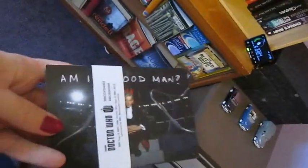This is the slipcase that the slipcase for my Series 8 set came in. It's got, this is the, these are the, there we go. What am I looking at here? Here we are. These are the postcards. I'm not going to take them out. These are the postcards that came with the Series 8 collector's set.